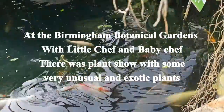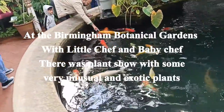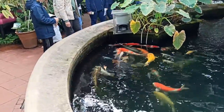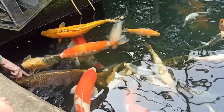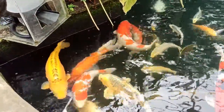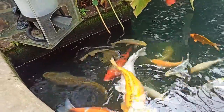Botanical Gardens. Look, fish. Look at Yusuf. Yusuf, fish. So people, here we are in Botanical Garden, Birmingham, and we got the fish. Little Yusuf and big Yusuf are looking at the fish. They're both... No, Uncle Yusuf. Not Talha, Uncle Yusuf and Yusuf.